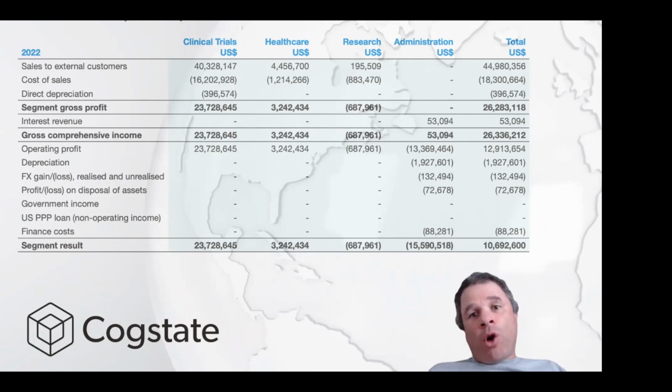If we look at the gross margins, healthcare has the better gross margin. So $3.2 million of gross profit in healthcare, only $23.7 million in clinical trials, and in research, they're actually not gross profitable. So when you look at Cogstate, I would probably focus on their clinical trials. In saying that, all three segments are growing. And if healthcare can get a bit of a kick in its growth, because it has the highest gross margins, that would be beneficial for the company in the long term.